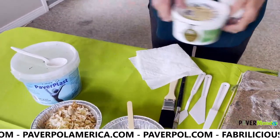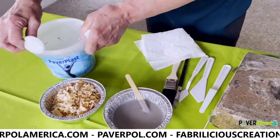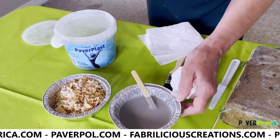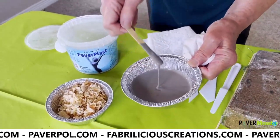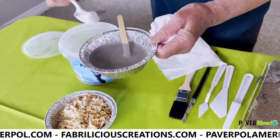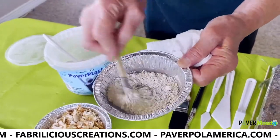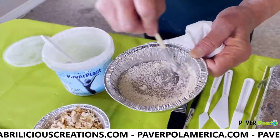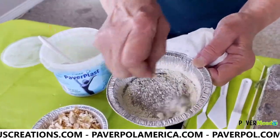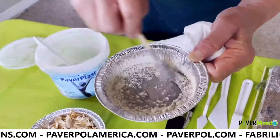Okay, so let's now take our Paverpol. I'm going to add a little bit of Paverplast in there just to thicken up a touch, because I don't want it to be too runny. You can see it's still quite runny now. I'd like it to thicken up just to be kind of a soft sour cream type texture. So mix it in well, because we don't really want a lot of lumps in it.